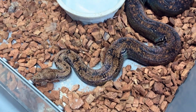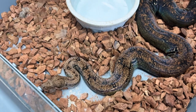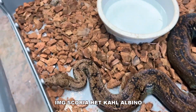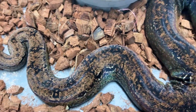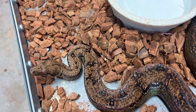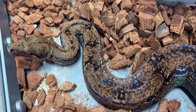Now here's the freak, as I call her. My freakas. She is an IMG Scoria as well, but she is the darkest IMG Scoria I've ever seen. I haven't seen anyone who showed me, but there's no motley in here either. Sometimes the motley IMG Scorias get this dark, but there's no motley gene in here. This is just IMG Scoria, basically, that's het albino, believe it or not.